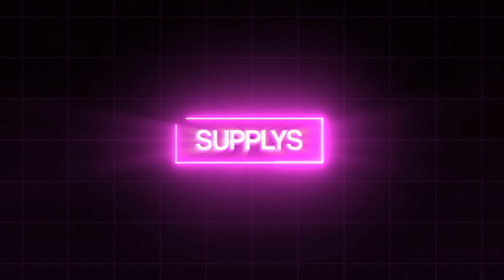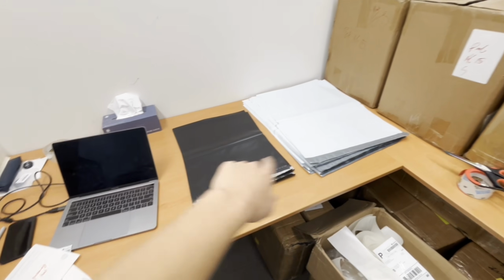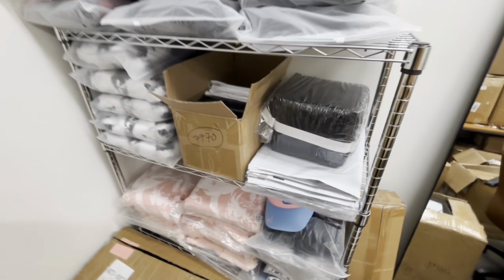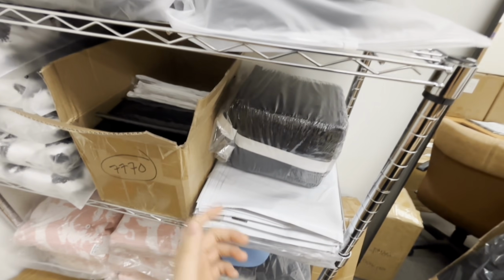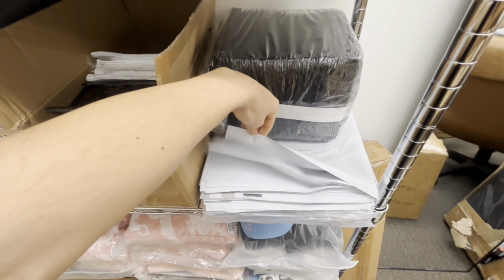Next, we have supplies. So these supplies include poly mailers, size stickers, scales, thermal printers, shipping labels, everything like that. You obviously need supplies because if you don't have supplies, you can't really ship out orders because you don't have a poly mailer, you don't have a thermal printer or any labels that actually print the label on like a paper and they tape it on. I really don't recommend it. It's a waste of time. I used to do that a very long time ago, but I realized that spending $100 on a thermal printer is way worth it compared to cutting up an A4 piece of paper and taping it onto a poly mailer.